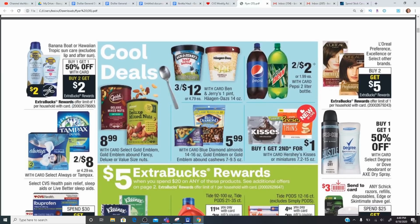Buy 2, get a $5 extra buck for L'Oreal Preference. 2 for 2 on Pepsi Mountain Dew. That's a pretty good deal there.